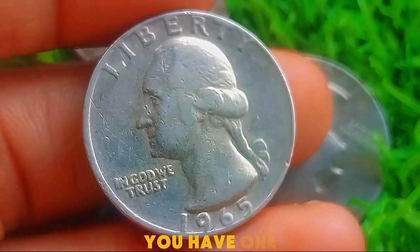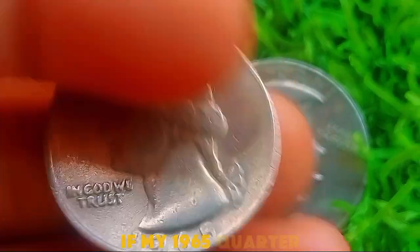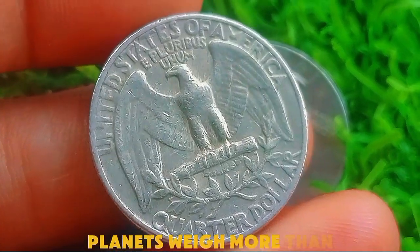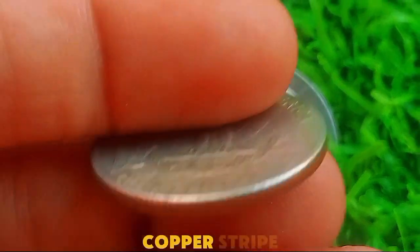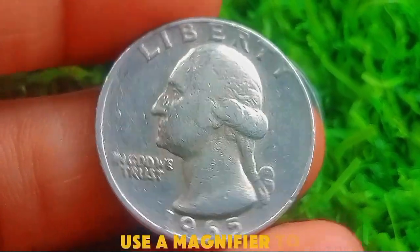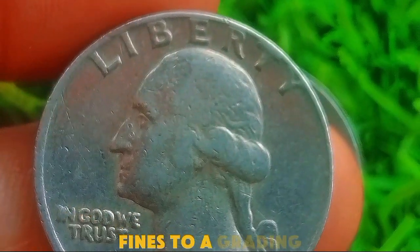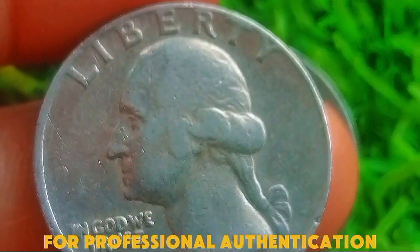How to check if you have one? Now you're probably wondering, how do I know if my 1965 quarter is worth big money? Here's what to look for. Weigh the coin. Silver planchets weigh more than clad ones. Look at the edge. Clad coins show a copper stripe, silver ones are pure silver all the way through. Use a magnifier to check for doubling on the date, lettering, or eagle's wings. And finally, submit suspicious finds to a grading service like PCGS or NGC for professional authentication.